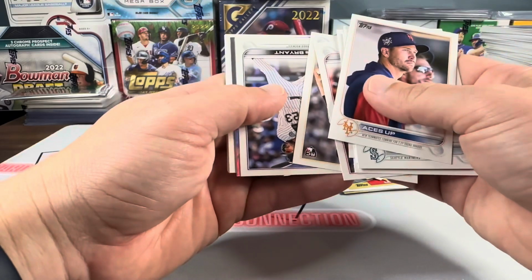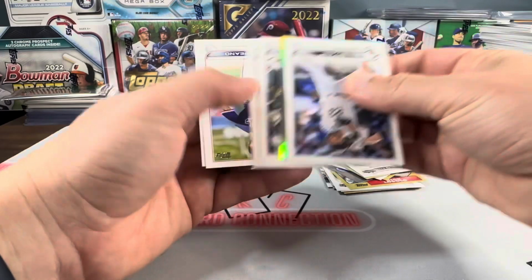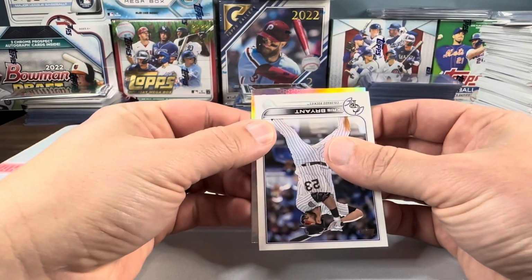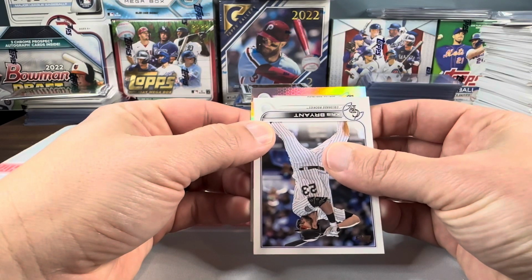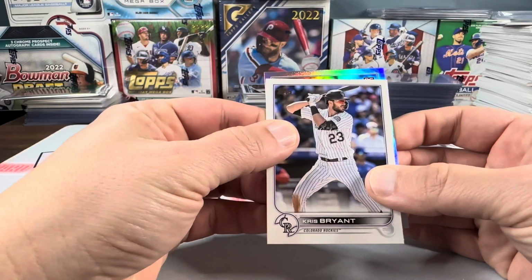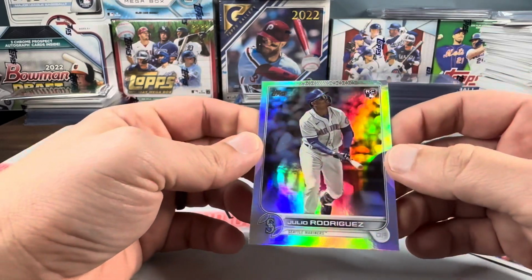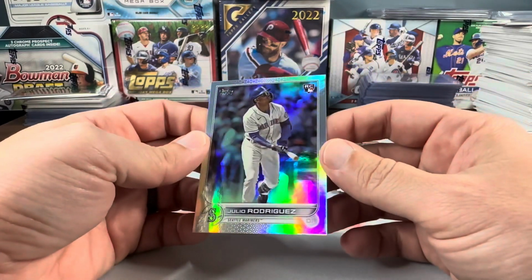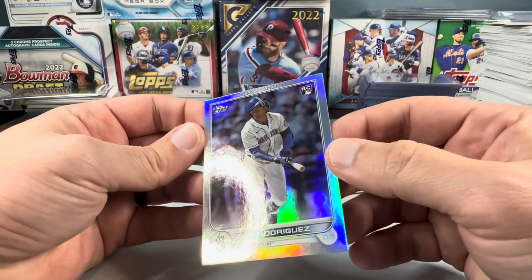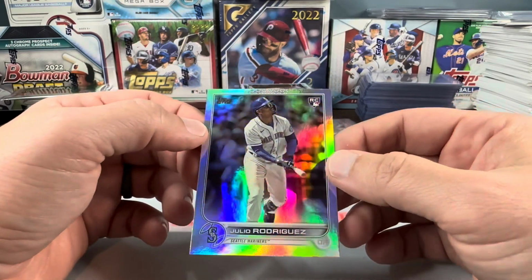All right, last chance. Oh boy, last chance, guys. Come on, let's get a rookie. Oh, it's Seattle. Come on, please say rookie. It's a rookie. No way! Woohoo! Julio, boom! And look at that card. Left to right is pretty sharp. I'm not noticing anything wrong. Corners are good. Top to bottom's decent.